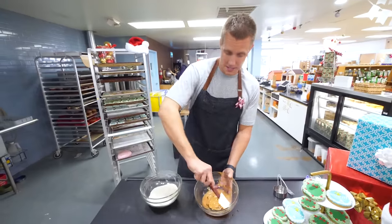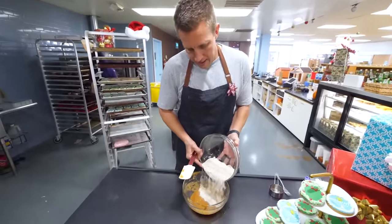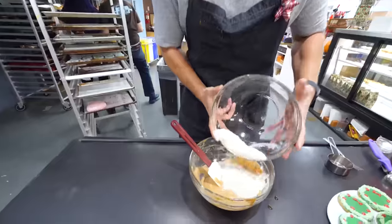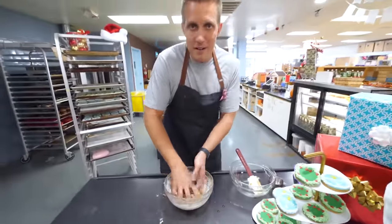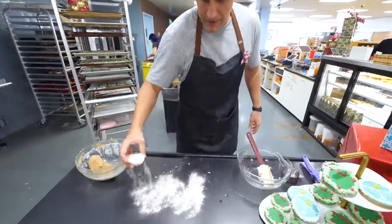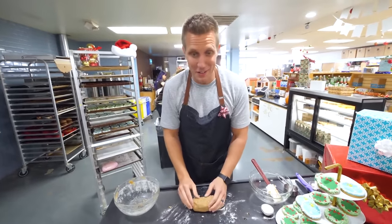Take our wet ingredients here, fold them together, get them all mixed up. With the dry ingredients, put a little bit in there, mix a little bit, perfect. A little bit more, gets a little sticky. I like to get in there with my hands. Put a little flour down, keep working that dough a little bit. Let's taste a little bit. That's good cookie dough right there.